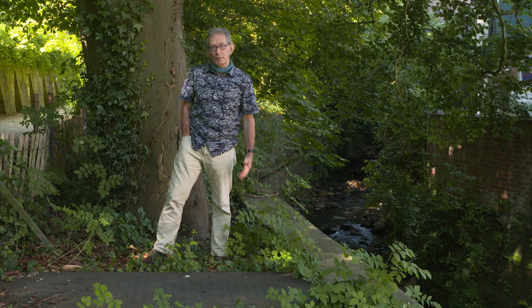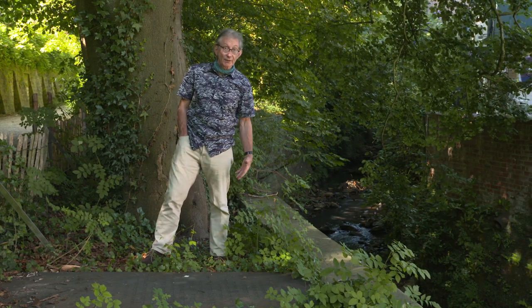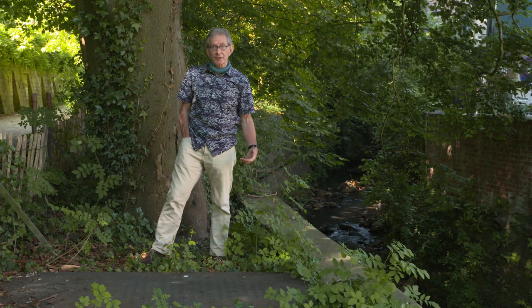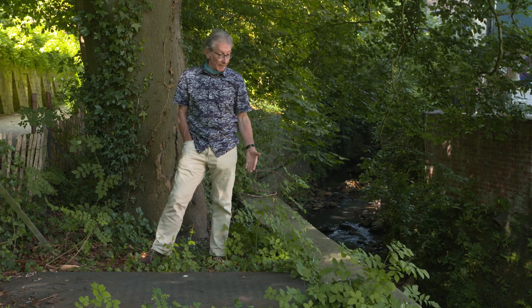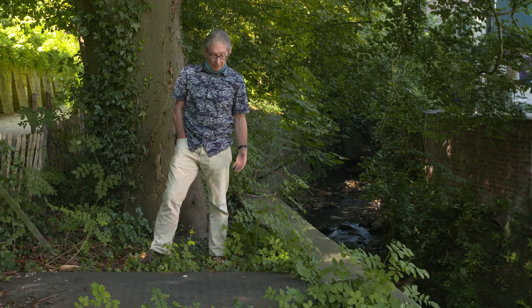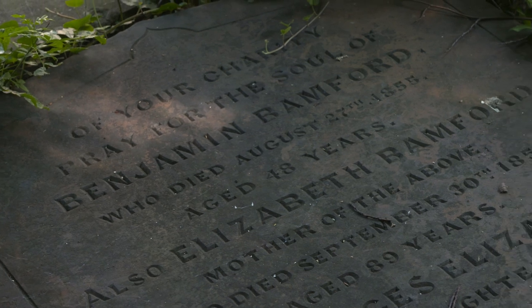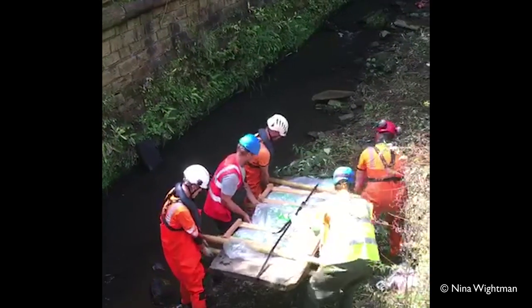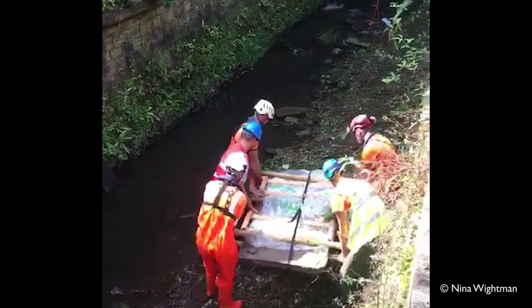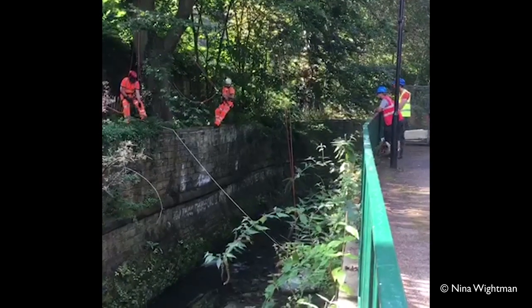In a clean-up in 2019 organised by the Sheaf and Porter Rivers Trust, our volunteers came across a number of gravestones on the riverbed. We think these got into the river in 1947 when there was a big flood and part of this riverbank was washed away into the river. This gravestone commemorates Benjamin Bamford, who was buried here in 1855. The gravestone had started to form a little island in the river and was actually obstructing the channel. So the volunteers determined to get it out, and with the help of the River Stewardship Company and a hoist, they managed to get the gravestone out of the river and carry it back to its original location here.